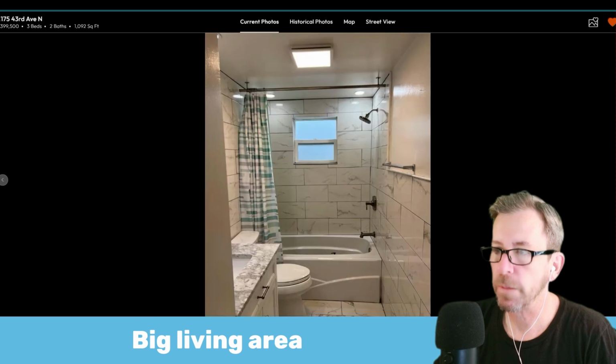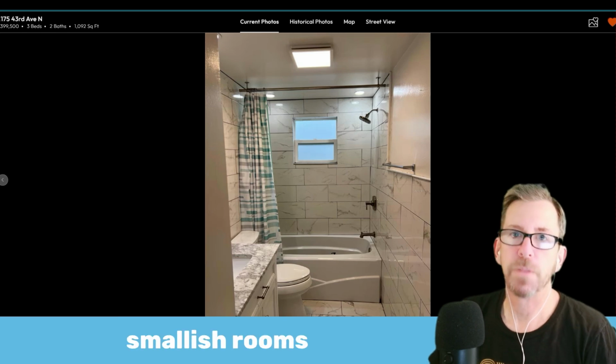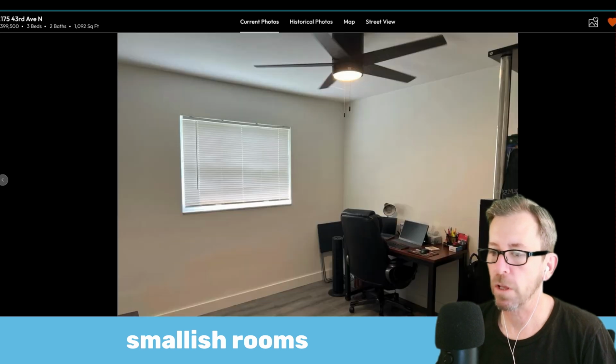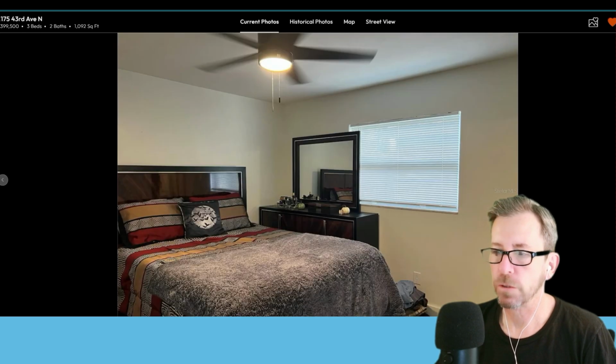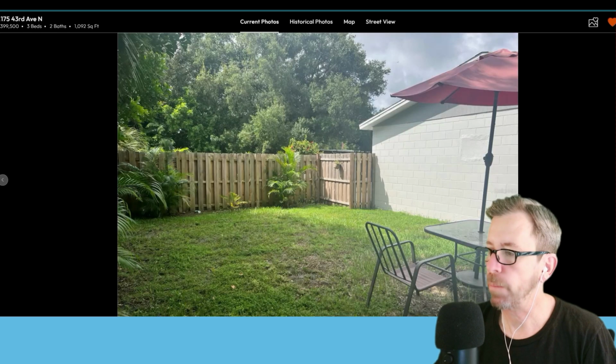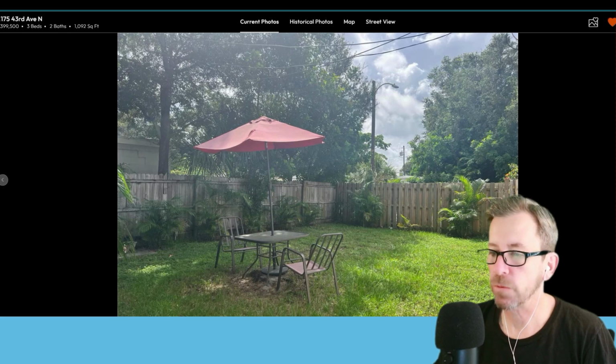Good sized living room. I mean, this house is only 1,092 square feet. So to make that a 3-2 is a little bit tricky. Obviously, you're not going to have a lot of extra room. The bathrooms are relatively small. You can see here the bedrooms are not huge by any stretch. There's no chance really to get a double vanity in there. But if you're looking for a 3-2 in this price range that's renovated, this might be an opportunity for you.